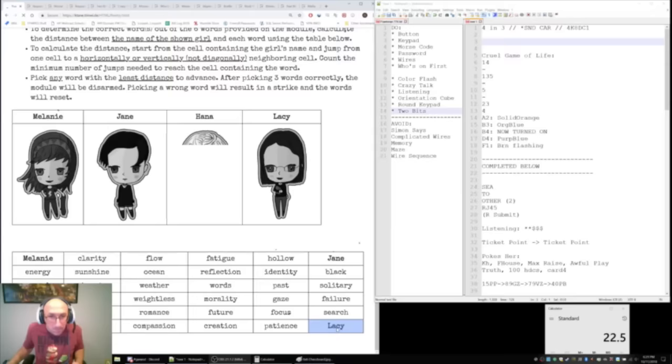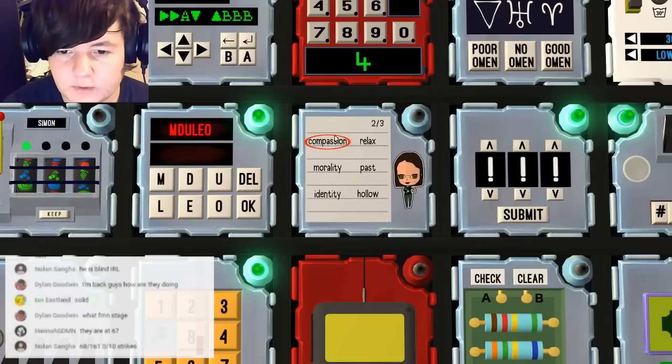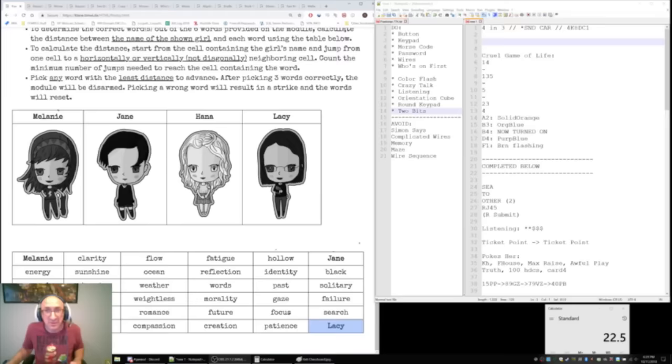Patience, search. Creation, focus, failure. Passion, future, gaze. Got it, thank you. Patience, search. Creation, focus, failure. Compassion, future, gaze. Thank you. 68 is a 2. I love you, Silly. Got it. Love you too.